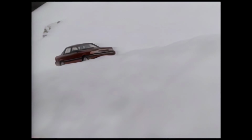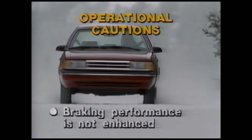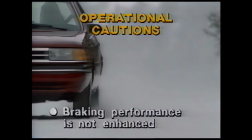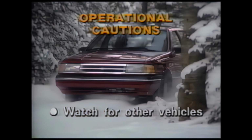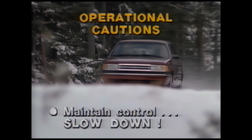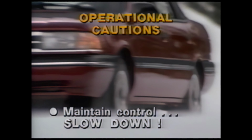From the driver's standpoint, the difference in traction is so dramatic that it's important to remind yourself of three things. First, all-wheel drive will not improve braking performance in slippery conditions. Second, most other vehicles you encounter on the road will not have the same traction and maneuverability you do, so it's your responsibility to stay out of their way. Finally, you can still lose steering control on inherently slick surfaces like glare ice. So even if you feel in complete control during bad weather, slow down.